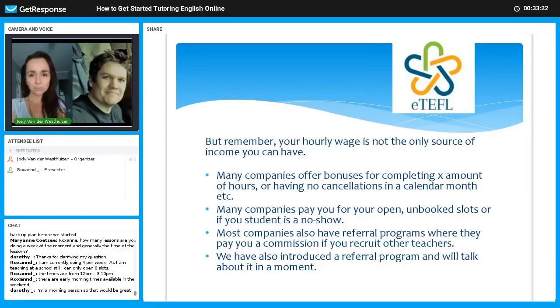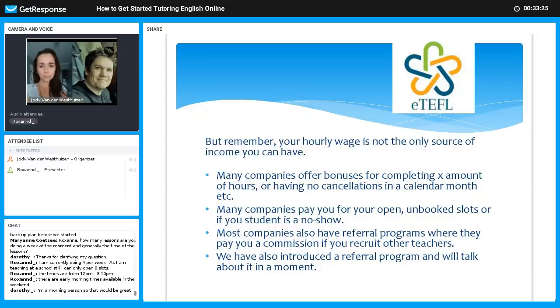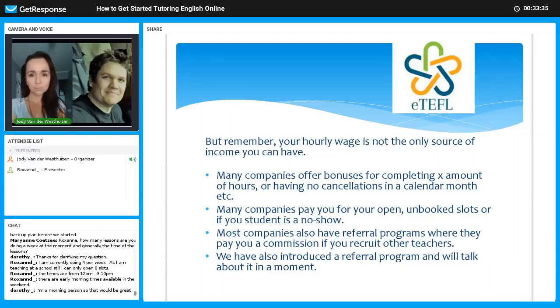I think their average salary is about $5 an hour. But if you book, yeah. And then they pay you regardless of whether you booked or not. So it doesn't matter if anybody fills that slot, you get paid for it regardless. I'm sure they must have some ways. You can't just book out the whole month and then get paid regardless of what you do. But anyway, it depends on the company.